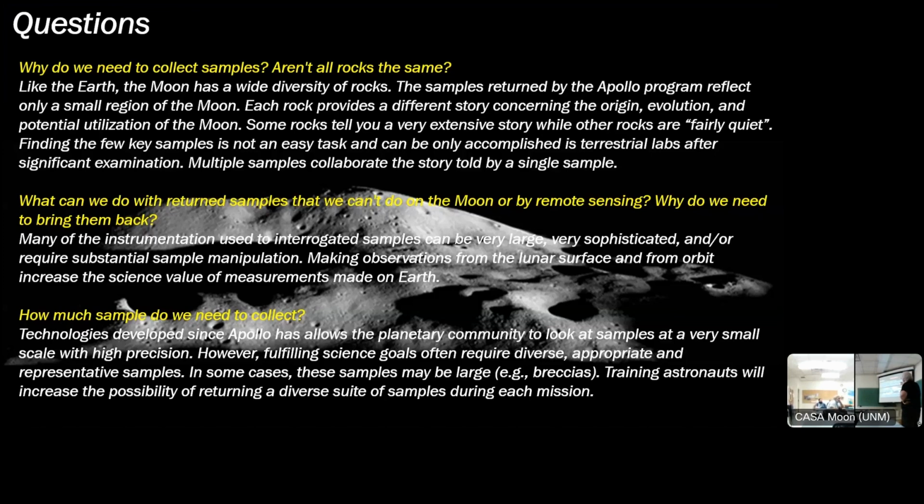And then why do we need to return samples? What can we do with returned samples that we can't do by making those measurements on the moon? And again, as I showed earlier, to interrogate these samples and get as much out of them as you can, you need the samples in the lab. What's really important in the lab is that we've had Apollo samples for 50 years, and techniques have evolved and gotten better, and new questions are constantly asked about the moon and its place in the solar system.